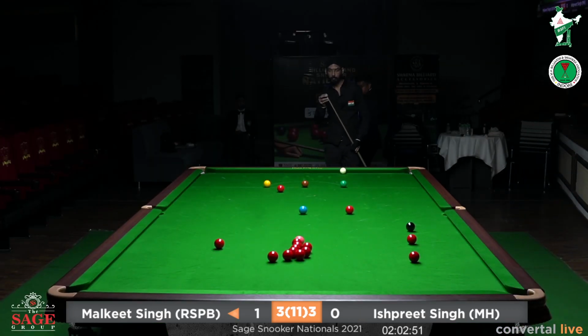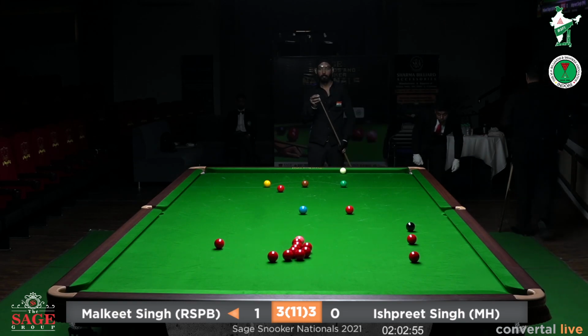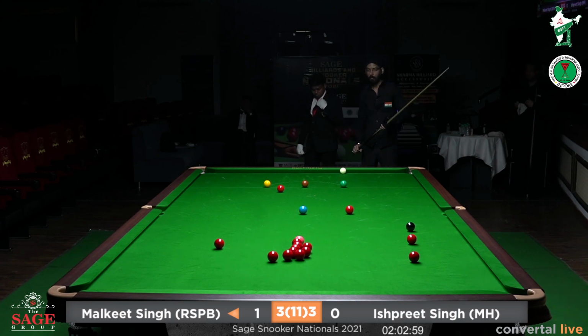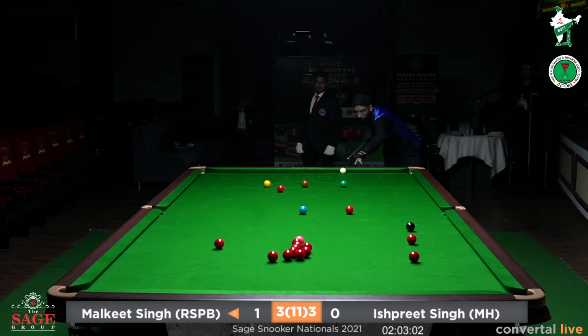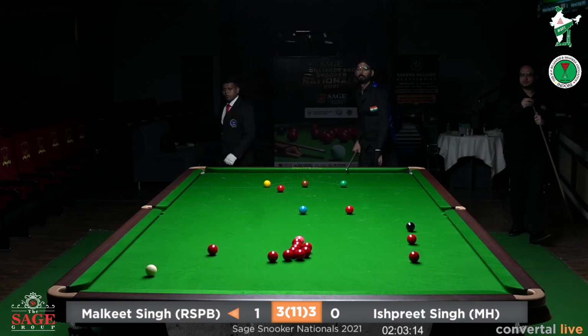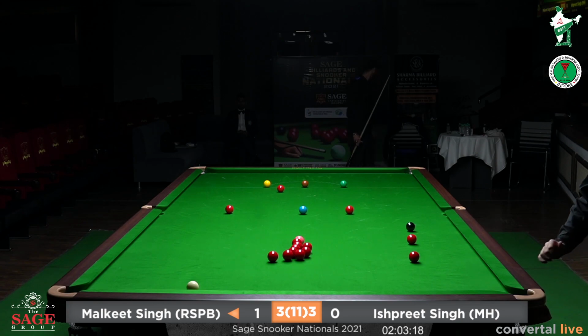It's a good shifty shot by Ishpreet. Malkeet has quite a few shots up his sleeve now, where he can play safety. That's a great reply by Malkeet. Not left Ishpreet anything on.